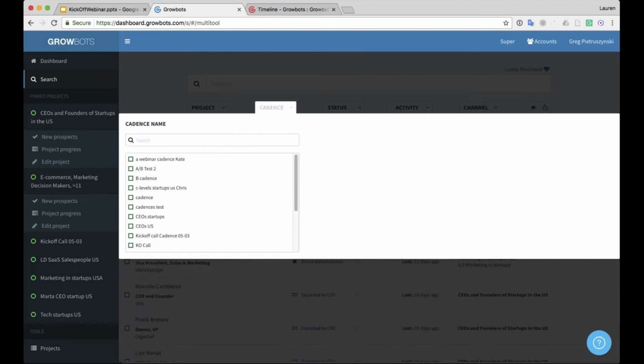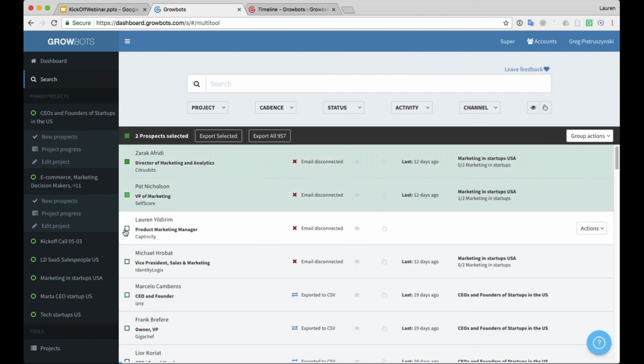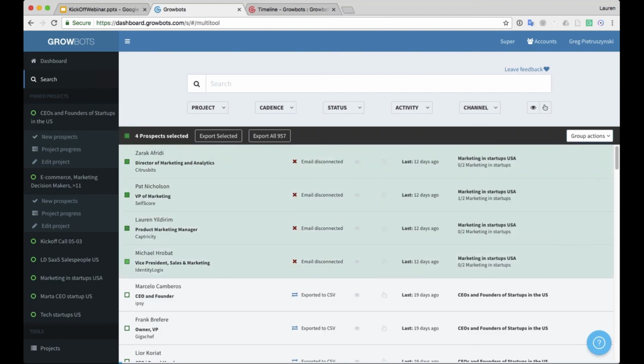Let's say we had a series of people who, as mentioned, we were overscheduled. You would be able to select those people. So maybe I'm going to select these 4, and you can take some group actions. So you can qualify this person, meaning they were a great lead. You can unqualify individuals or groups of people, meaning they weren't a good fit, they weren't the right person. If you delete a person from a project, you will be able to generate them again in the future as long as you didn't unqualify them first.